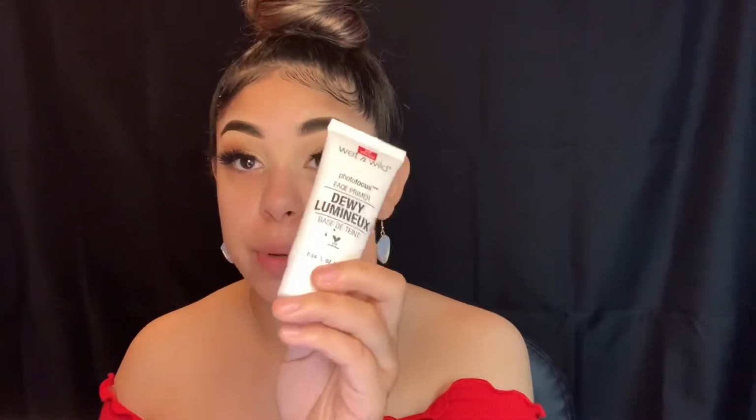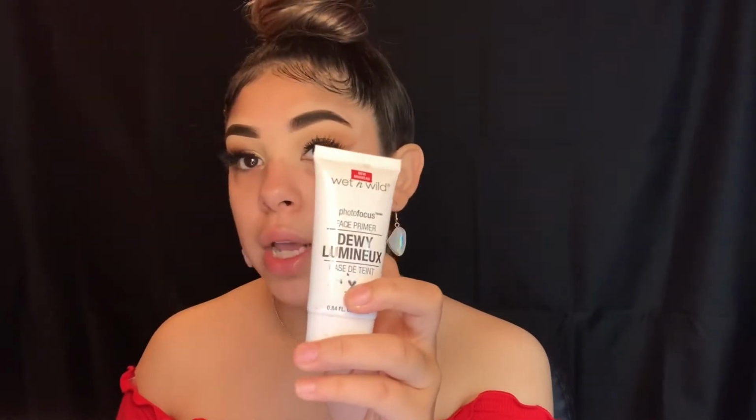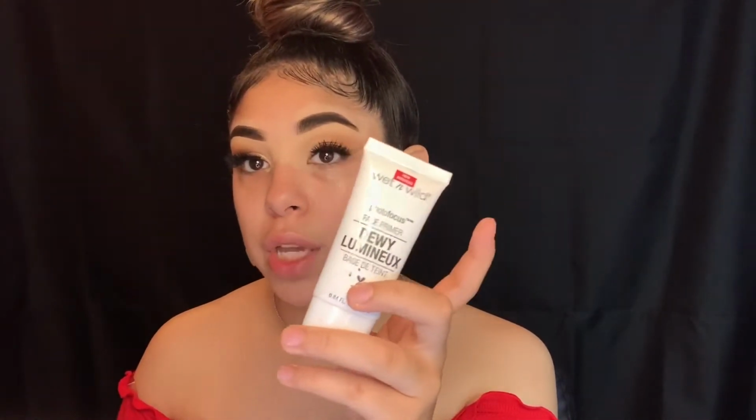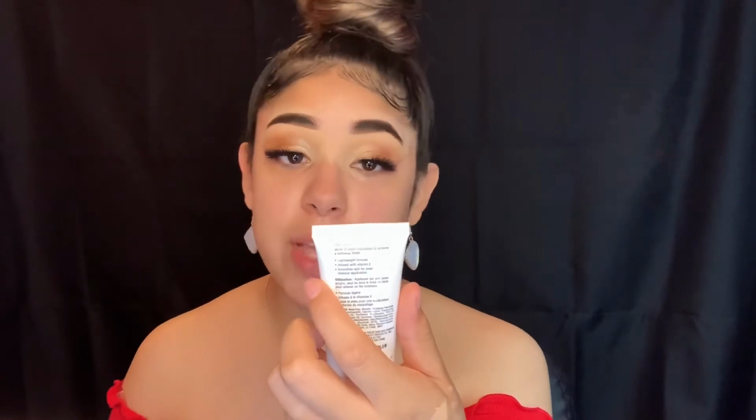I bought it because I love Wet n Wild's primers. This one right here is a really good dewy primer. So if you're looking for a dewy primer and don't want to spend a whole bunch of money on it, this one right here is a really good one. It's the dewy luminous photo focus face primer by Wet n Wild. So that's why when I saw that they came out with this one, I was like, you know what, I'm going to try them because they have some bomb primers and I think they're under like $5.